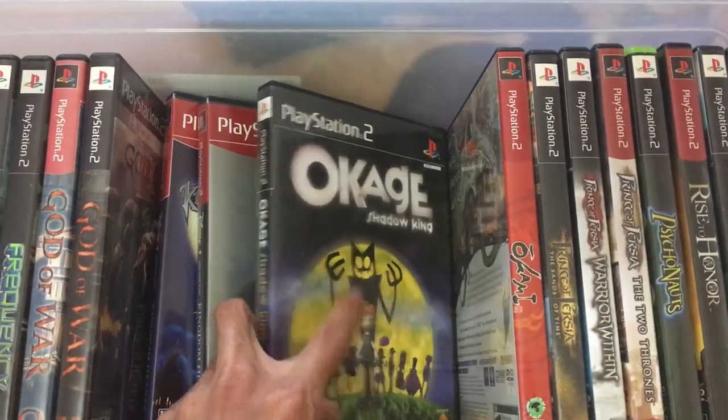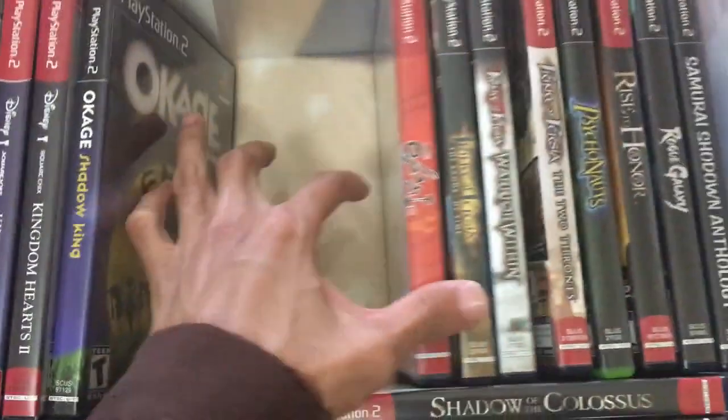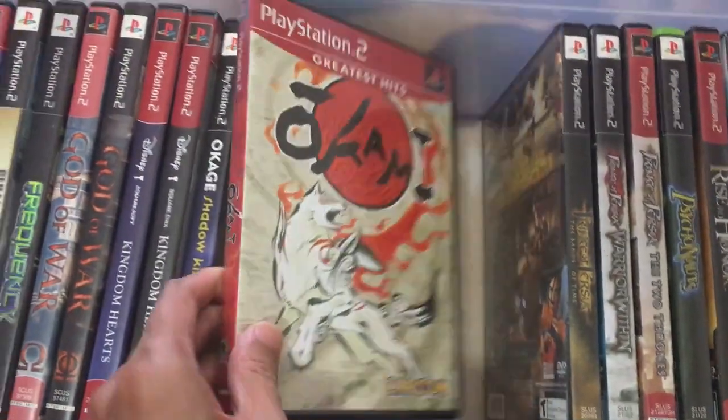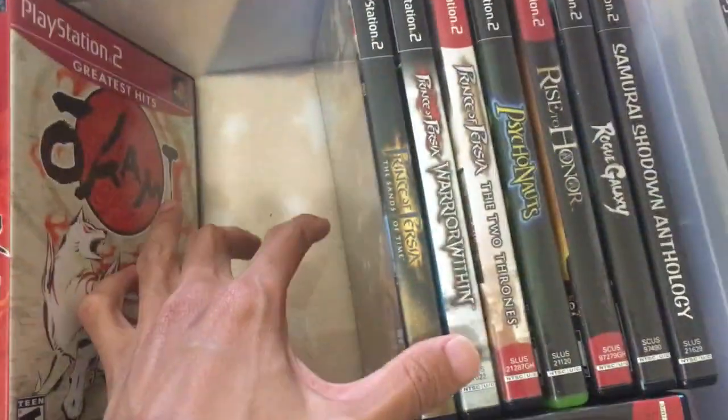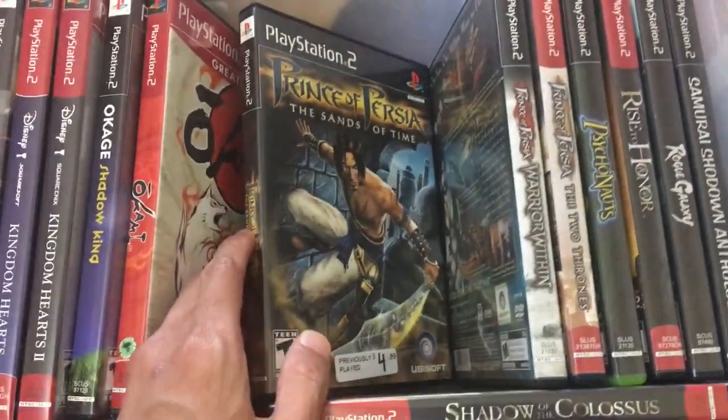Okage, I haven't tried this one yet, but I definitely want to still, so I'm going to hold on to that. Okami, definitely keeping this one. Fantastic game. Alright, the Prince of Persia Sands of Time series.